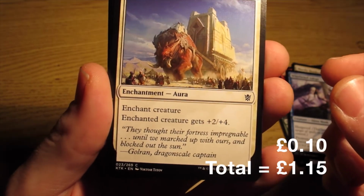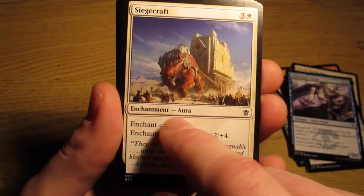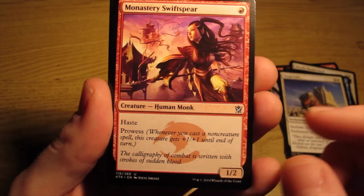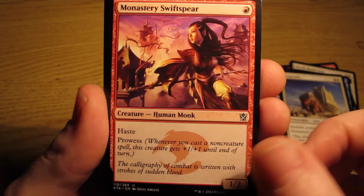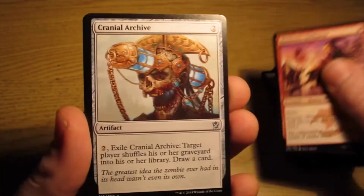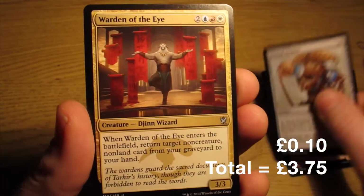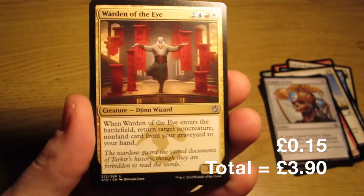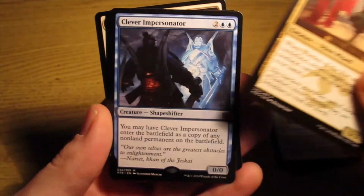Siegecraft, it's an enchant creature. It's an enchantment aura. Monastery Swiftspear is our first uncommon. She has haste and prowess. Not bad. Cranial Archive, meh, never use them. Warden of the Eye, well, I got one of those in my other pack, which is funny.